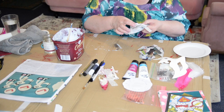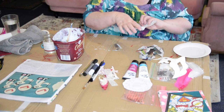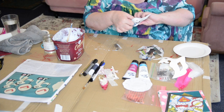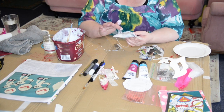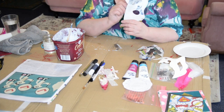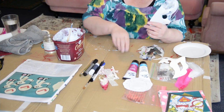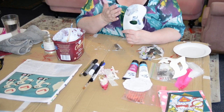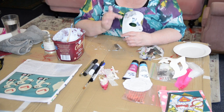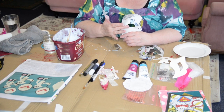To have gone from quite a thin, almost papery mask, it will take on quite a strong texture and body. So it really does help, and you'll just end up with this. I'll stop with this one there, but just finish the whole thing.